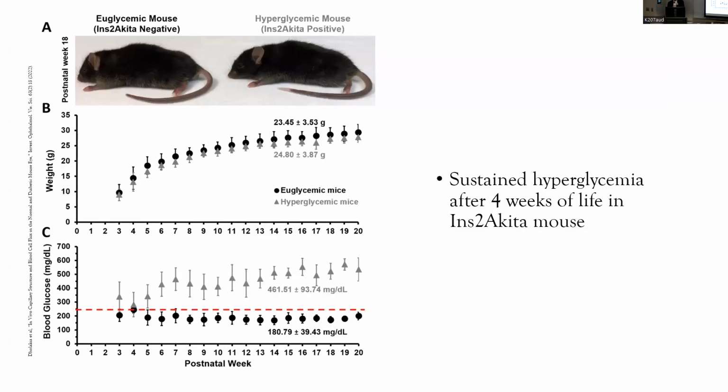This is just a further characterization of our diabetic mouse, and I think it's actually covered by our next speaker. But this is the Akita mouse. It's a popular diabetic mouse model, and really what you should be paying attention to is C here, where we can see from 4 weeks a sustained hyperglycemia in the diabetic mice compared to the control mice. So that's what we're working with there.